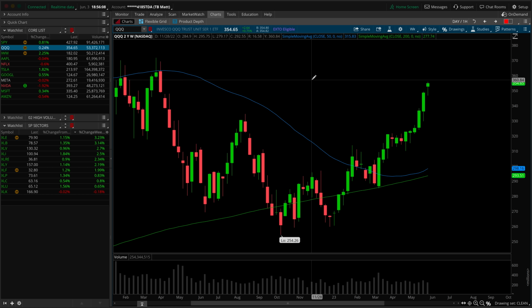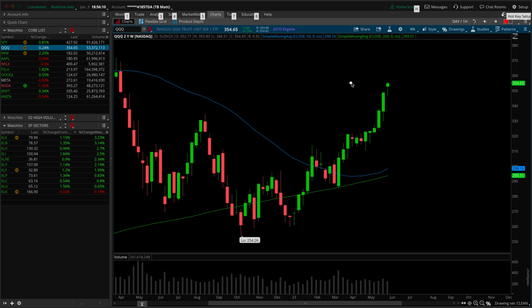If we look at the weekly, it's very clear that the same thing is taking place. Brand new higher highs, gap fill reversal, hammer structure in play, higher high, higher low, the whole nine yards. Bulls on parade is the name of the game at this point in time.